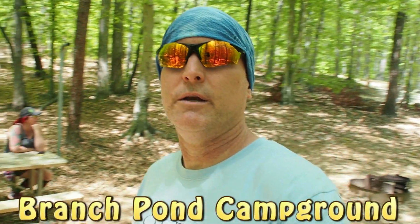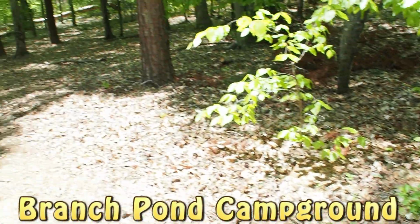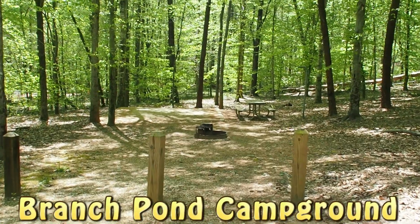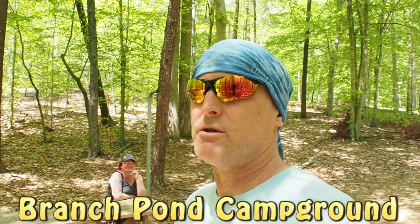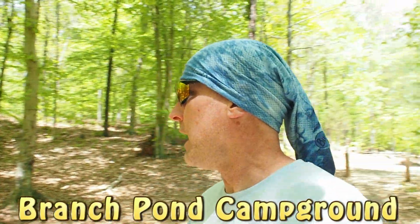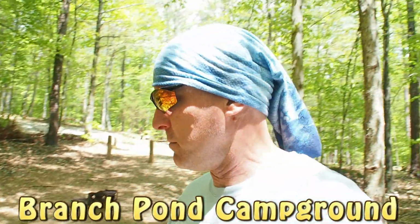We're currently in site number 5 at the Branch Pond Campground. And quite literally there is nobody here in this whole campground right now. Now I do think there's only like 7 spots here, so if you're looking for seclusion, but still a little bit of a developed campsite, this is great. You've got the tent pad, your picnic table, and a fire ring.